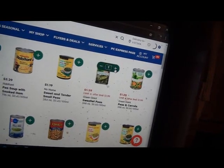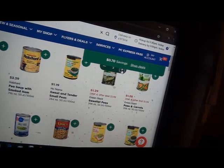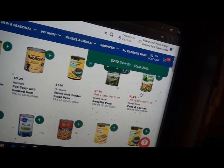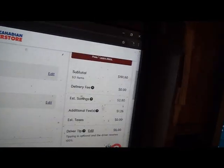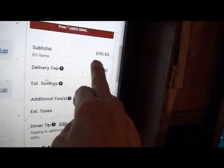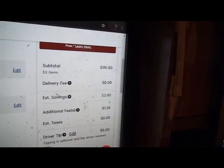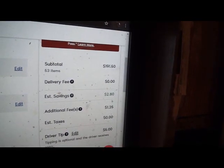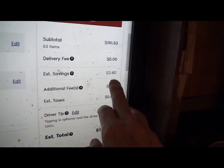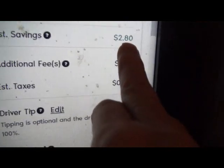Anyway, we'll just get 4 more cans of peas because they're on sale right now. Okay, so hold on a minute. Okay, so $191 is the subtotal just for the pudding and the drink, and the 4 cans of peas, okay? I get a grand total savings of $2.80, but whatever, it is what it is.